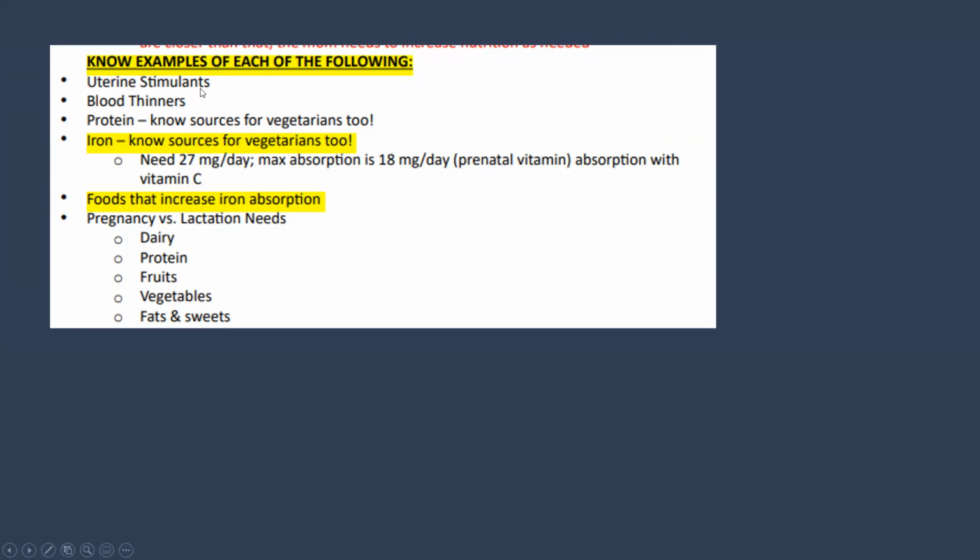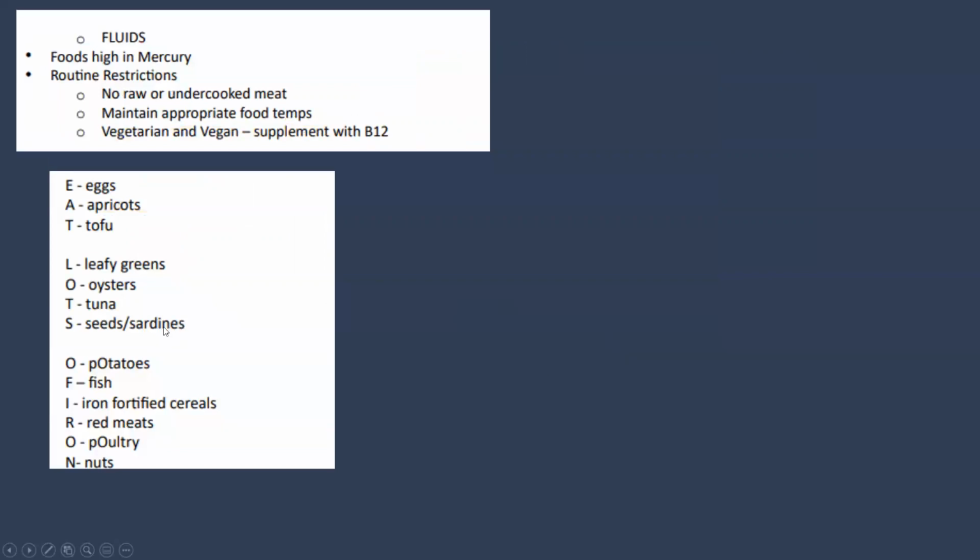Within these stimulants, I would say observe the herbs that can actually serve as uterine stimulants. It's not known every day that it's a uterine stimulant, so you have to do teaching. Okay, going to the next slide.